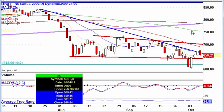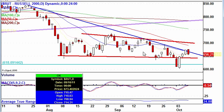On Friday, here it is, we have this nice channel. We come up, we poke our head above a trend line on Thursday, but it did not hold any water. We get this bearish engulfing type pattern right here. We do have a little support coming up. The question is, will it start breaking down?